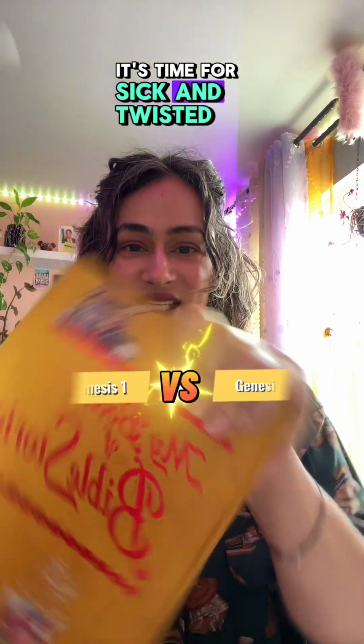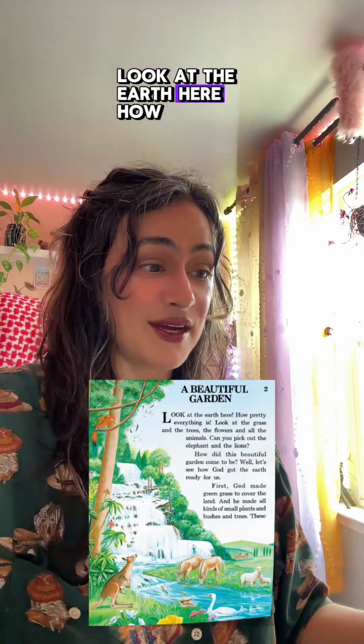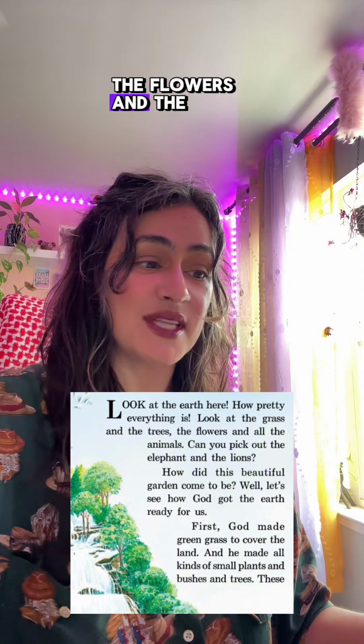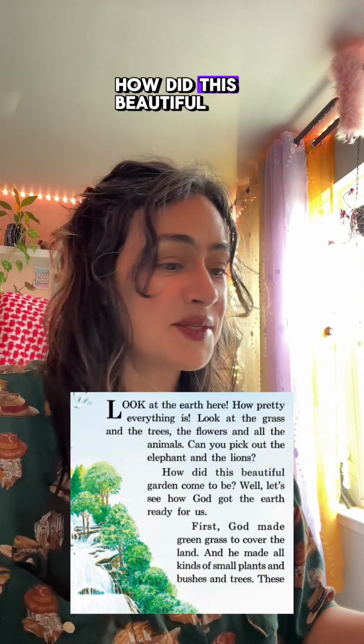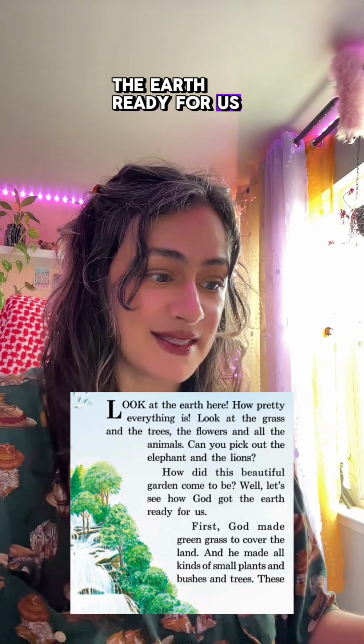It's time for Sick and Twisted Bible Stories for Children, Chapter 2 in my series, A Beautiful Garden. Look at the earth here, how pretty everything is. Look at the grass and the trees, the flowers and the animals. Can you pick out the elephants and the lions? How did this beautiful garden come to be? Well, let's see how God got the earth ready for us.